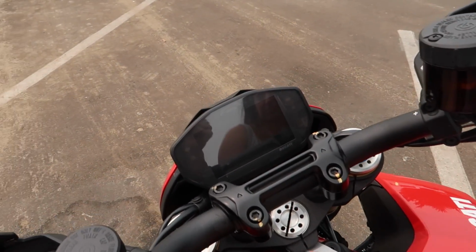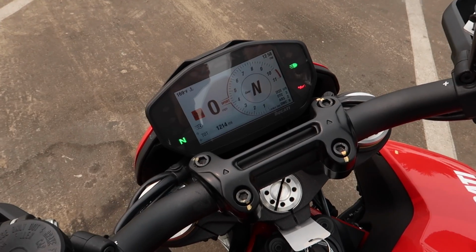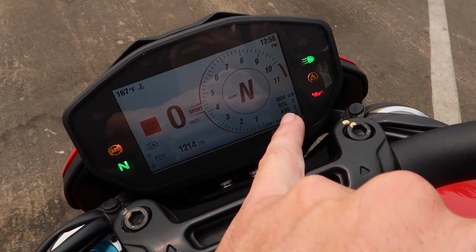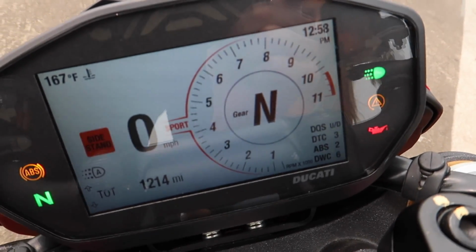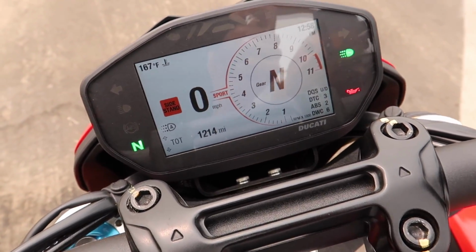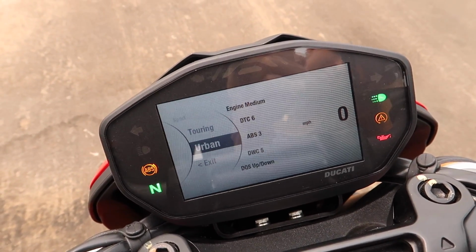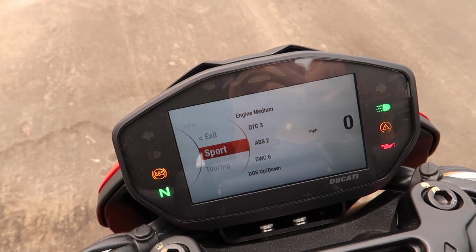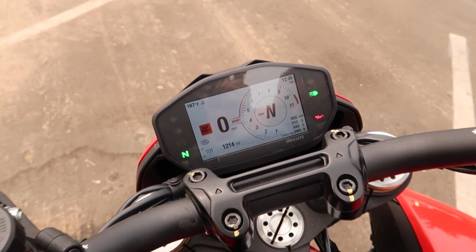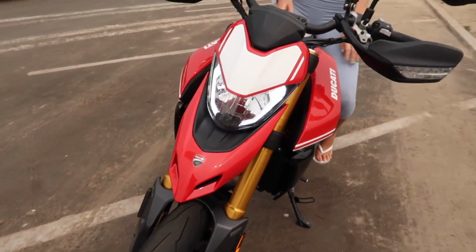So now you get all kinds of different rider aids, which again, you might not necessarily want on this bike, but I think you can turn most of them off. So you can see this one has a quick shifter up and down, which is kind of crazy. It has traction control, ABS, wheelie control, and then a bunch of different rider modes. So if you hold this button down here, you can actually go through sport, touring, and urban, which will change the power delivery, the different settings, and all that kind of stuff. So pretty freaking cool. It also has daytime running lights that are full LED.